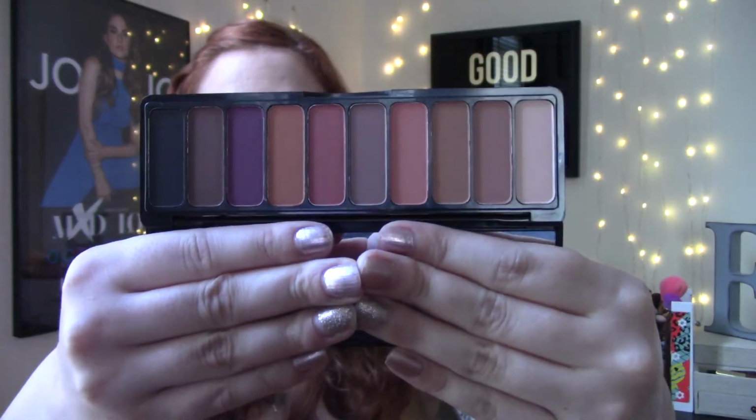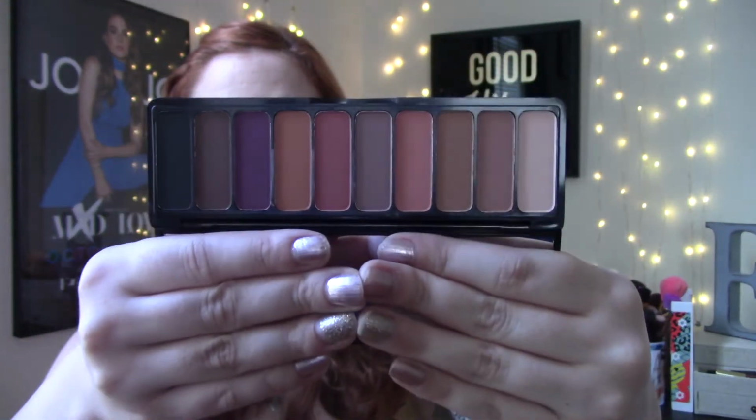Another thing I got was this Mad for Matte eyeshadow palette, and I already know that I like this formula, and I thought I would really like these shades. They're definitely shades that I will use on a daily basis, so I wanted to pick it up while it was half off. I did also pick up 2 of their mascaras. I got the Volumizing Mascara and a Mineral Infused Mascara. I previously tried an Eye Enhancing Mascara from them, and I really liked it, so I figured I would try out a few more while I was at it, see if I like them.